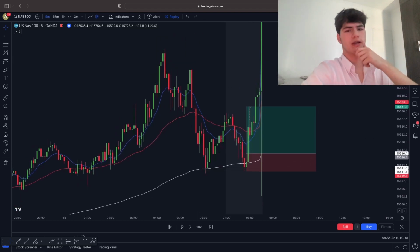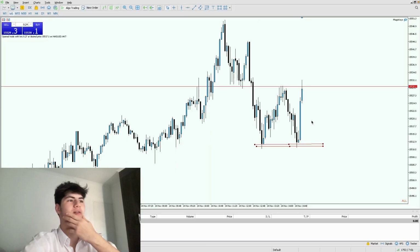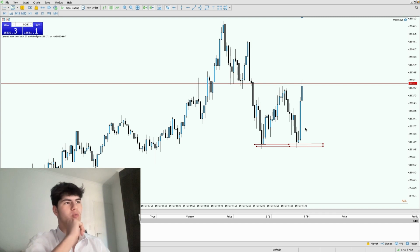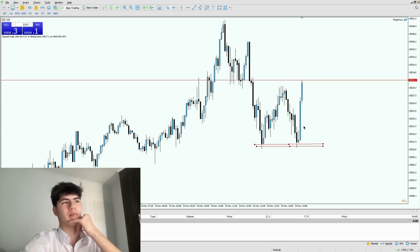Pretty happy with the setup, it was clean. I'm gonna try and start holding my setups for a little bit over 1-to-1, because most of the setups that I'll be taking now will be hitting longer than 1-to-1. So I'm gonna start trying to hold, but that is just a different mental game.